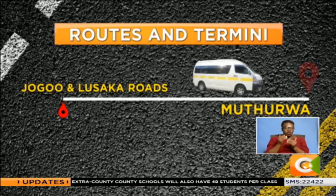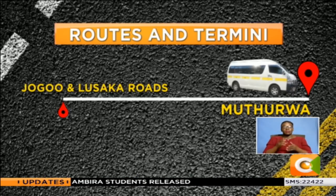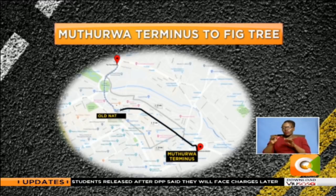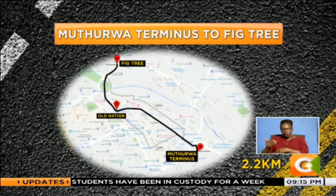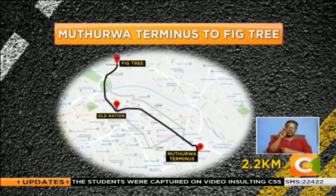Now, let's take a look at what would happen to you and the gymming you will be doing tomorrow if you come from Jogoo Road, Lusaka Roads, because that end, the designated terminus and endpoint for that is Muthurwa. So imagine from this end, you live on Jogoo Road, but you work somewhere in Westlands. So how would you commute? How would you connect? So from Muthurwa terminus, you'd walk all the way up into the CBD, past Old Nation, and go all the way up to Fig Tree for you to get a matatu that takes you to the west side of Nairobi. And that is a distance of 2.2 kilometers.